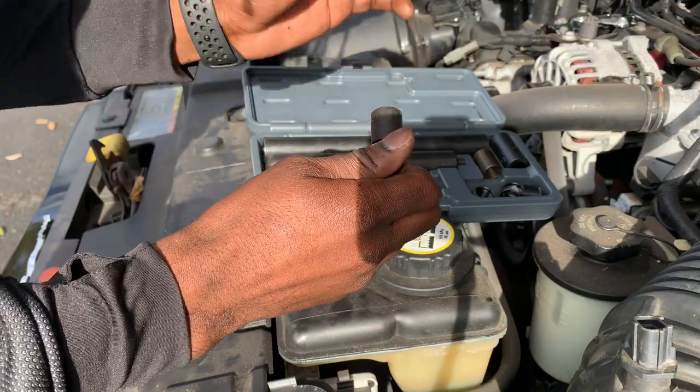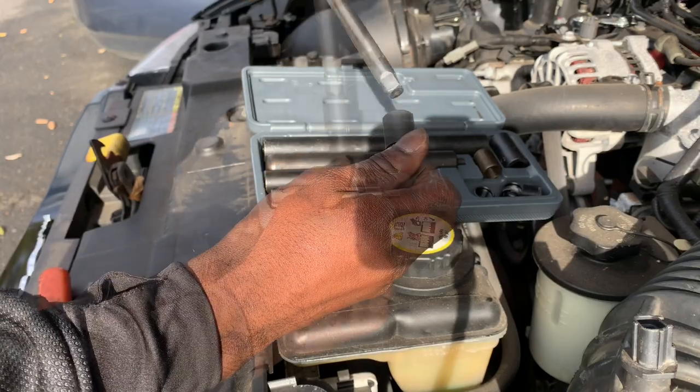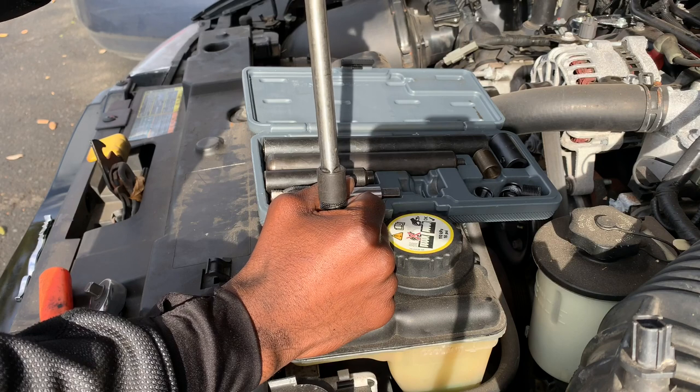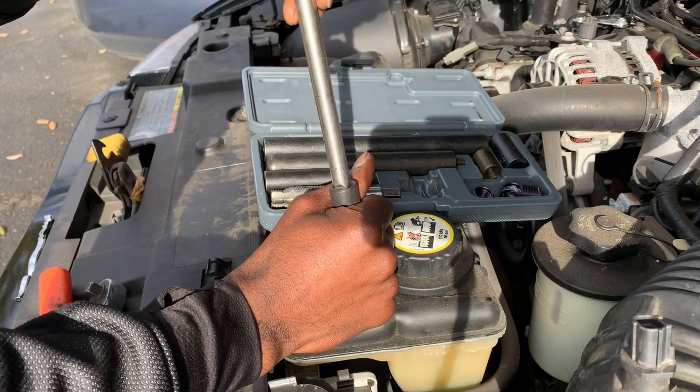And then I usually grab a 3/8 U-joint for this. It's inside my car right now. You're going to take this with the red Loctite on there, throw it down in the hole, and cinch it down until it stops.